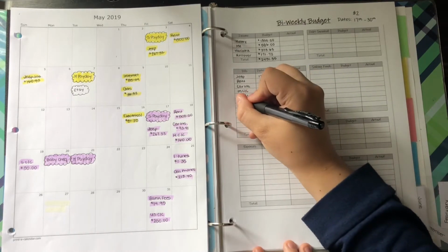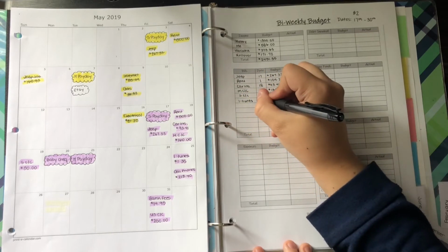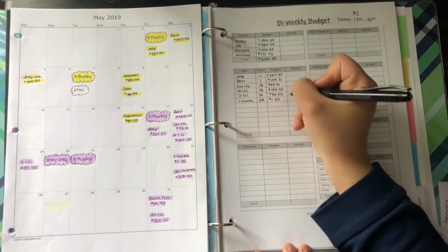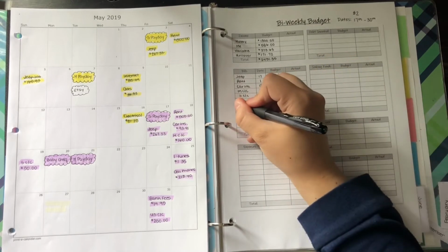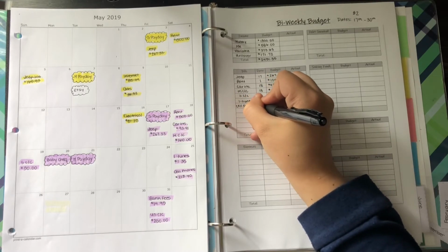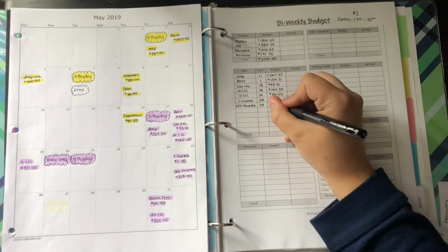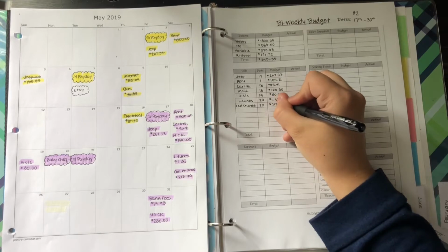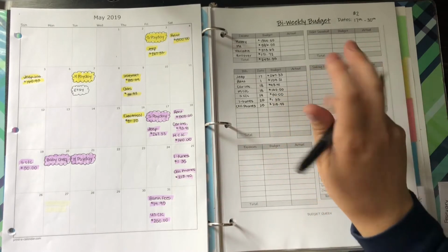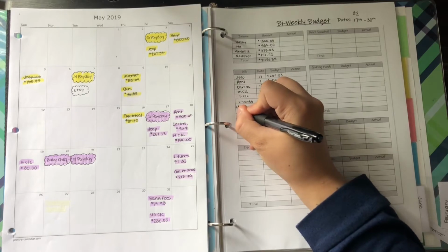Next is iTunes. That is due on the 25th with $1.35. Our cell phones, due on the 25th as well. That's $218.40. We pay $195 for 2 cell phones, shared plan and everything, and then it's like $20 in taxes, which is ridiculous, but that's what we have to pay.